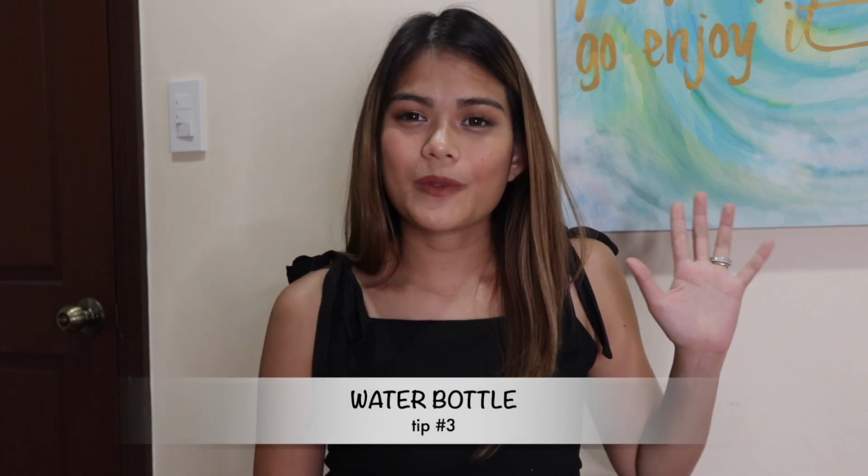Okay. My 3rd tip is always bring a water bottle. When we travel, it is very hard for us sometimes to find a good water bottle for kids, especially when we're going on trips and may mga tours, and in some parts of the tour wala naman silang binebentang mga water. So I always try to bring a water bottle first because the kids will get thirsty.